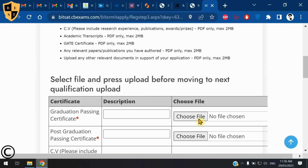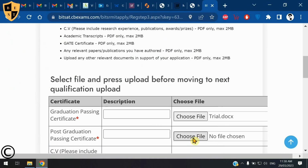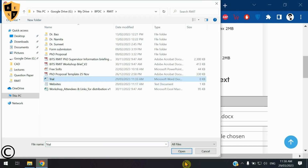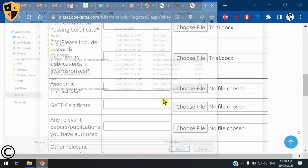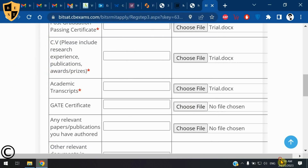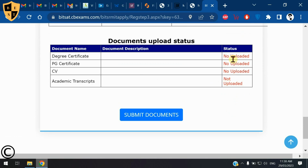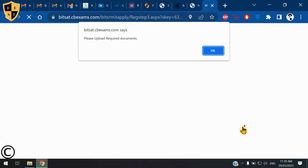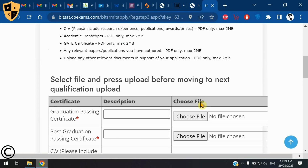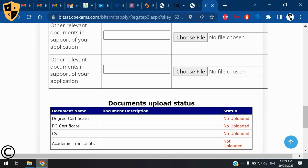For documents, you will require your graduation passing certificate. Select the file and upload it. The same for the post graduation passing certificate, CV, academic transcript, GATE certificate. All the certificates you have to upload, and it says not uploaded. Okay, so now you can click on submit documents. It says, okay, so why is it not uploading? Let's see. I have selected the file.